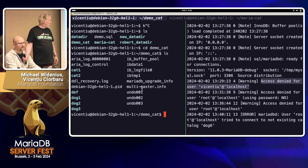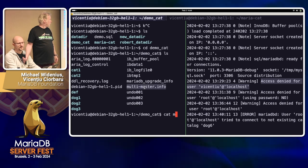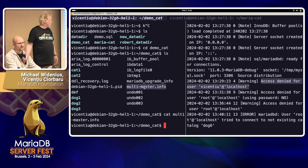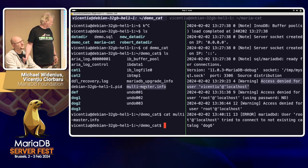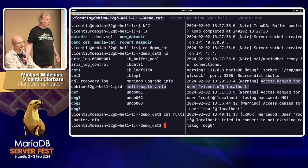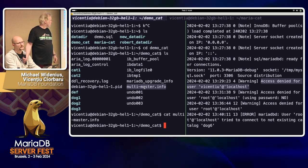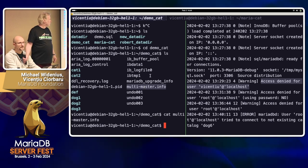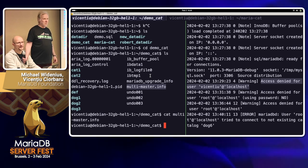What is the multi-master? What should be in the catalog? Possibly, yeah, because I haven't fixed that. So you say replication is global. Replication global. Okay. It's still work in progress. Yeah, it's still work in progress. You're not even at alpha release yet. No, I think so.